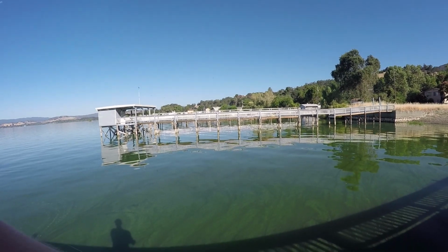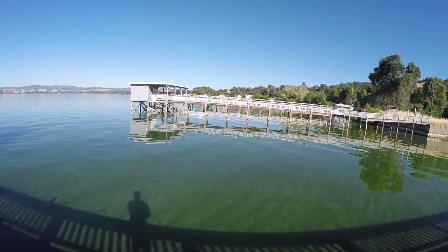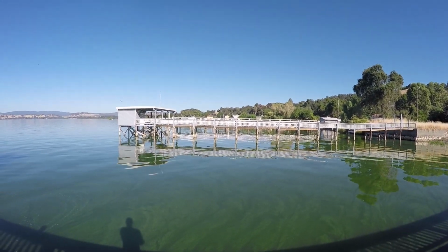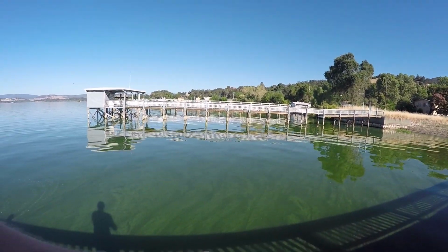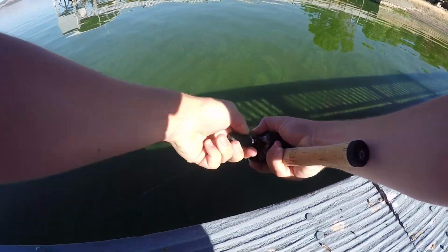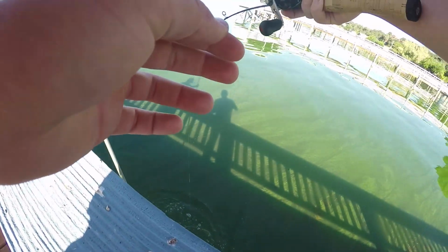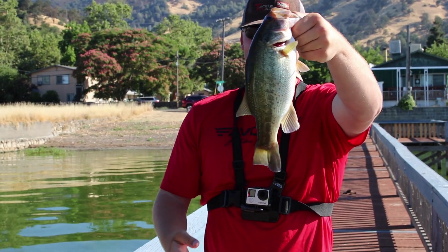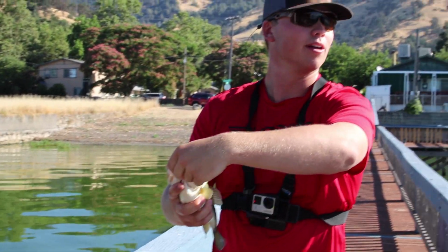I got one. Yeah. Hey, I'll be glad when these guys leave. They just got one. Not a fish yet. I had one little tap and that was it. So guys, nothing special, but brush hog, tiny little fish, mini rod.